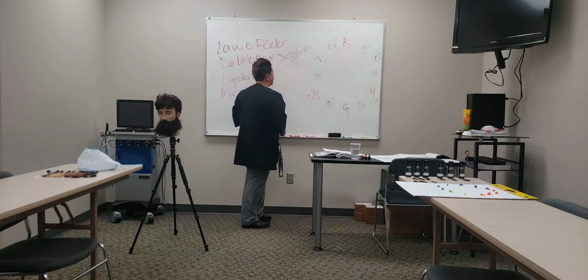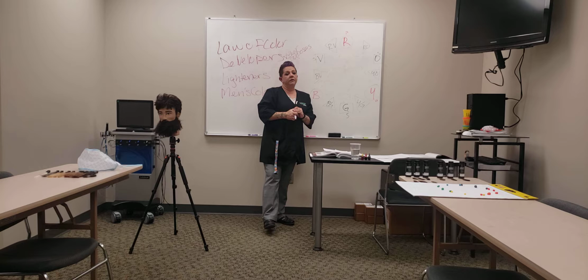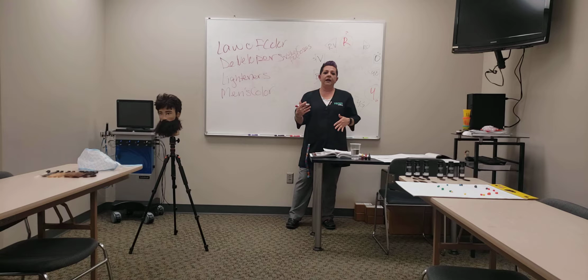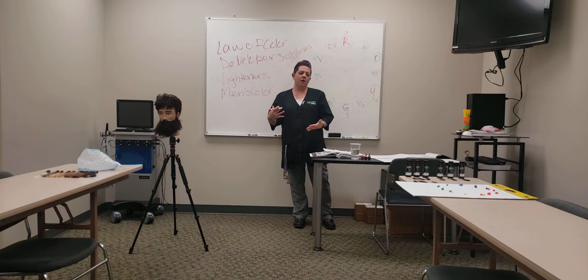Now we're going to talk about complementary colors. Complementary colors are opposite on the color wheel. They cancel each other out and take away the unwanted tone in the hair or unwanted hue in the hair.